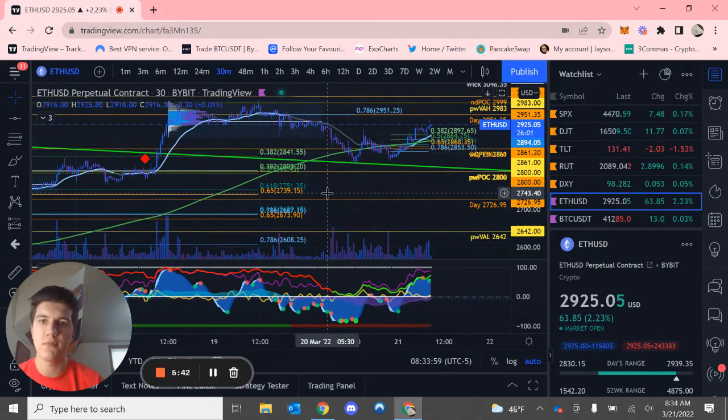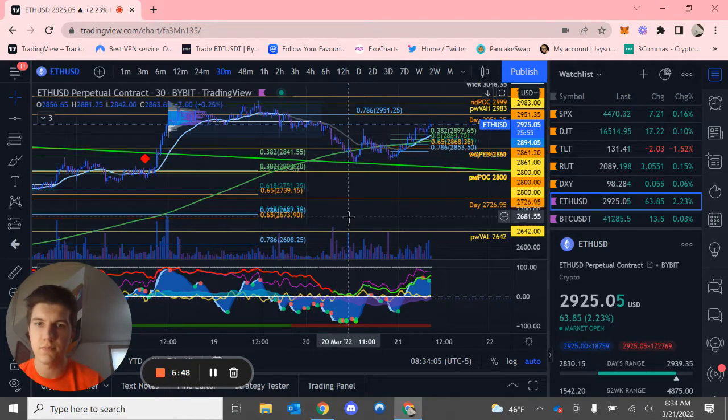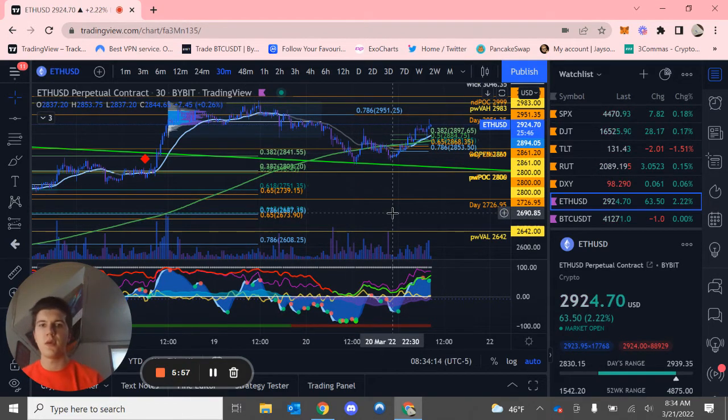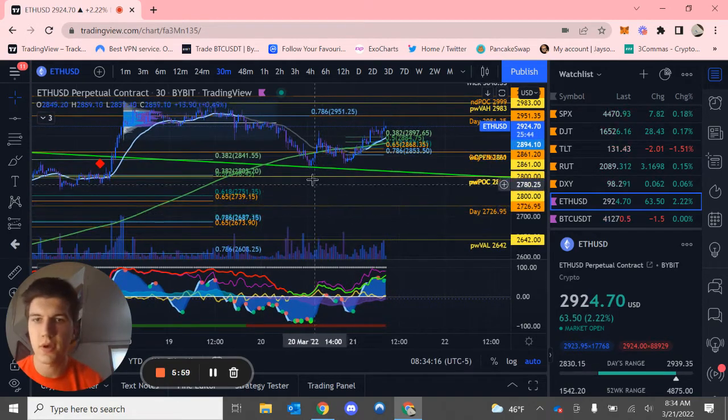And just going to the 30-minute time frame, we do have some more local supports below us at 2,751 and 2,683. This is a 0.786 and a golden pocket as well, so just a good support to look out for.